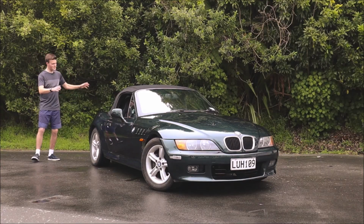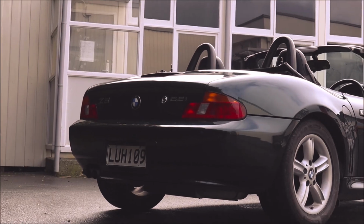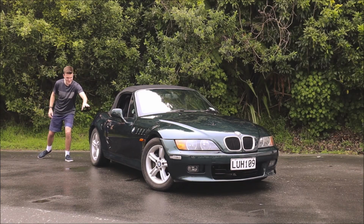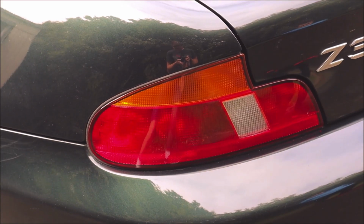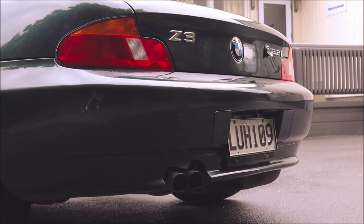Around the back it looks really nice. It's simple and classic and gives it that real nice sort of aggressive stance with these haunches over the rear wheels and the nice simple rear tail lights and the delightful sounding twin exhaust. It's a really nice looking car.